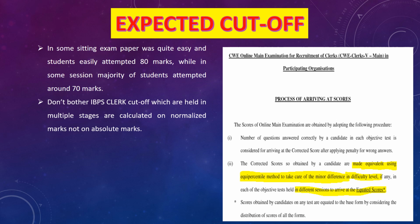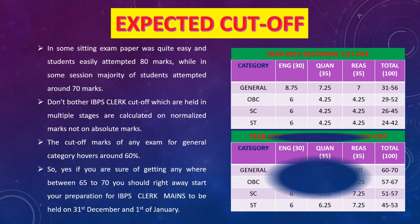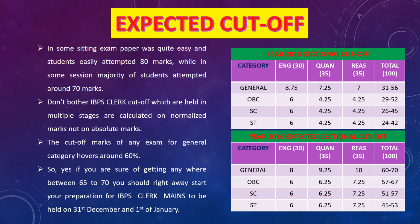The overall cutoff score of the previous year is presented here. The state-wise cutoff score is provided in our previous video, how to crack IBPS clerk in 1 month. The expected cutoff, based on the response by students and the already announced IBPS PO preliminary and RRB officer scale preliminary, is provided here. Thus, if you belong to the general category and are sure of getting marks between 65 to 70, you should start preparation for IBPS clerk mains right away.